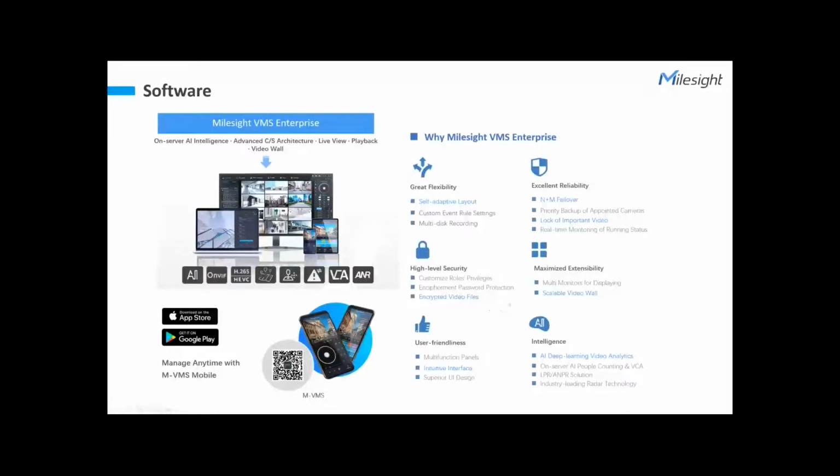Video walls can be built pretty much however you want to. Also the ability to encrypt video files for transport, so you're not exposing those video files while they're in transport from, say, multiple locations to a VMS system. It's really, really well designed. It gives you a lot of powerful tools in the architecture overall.